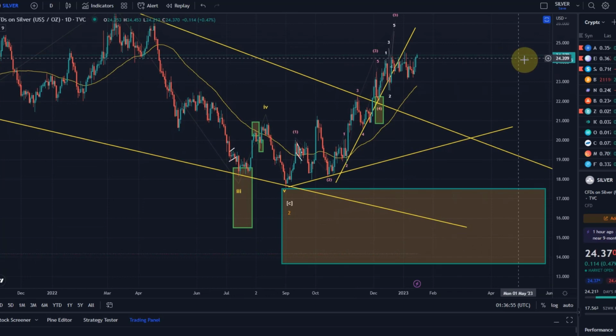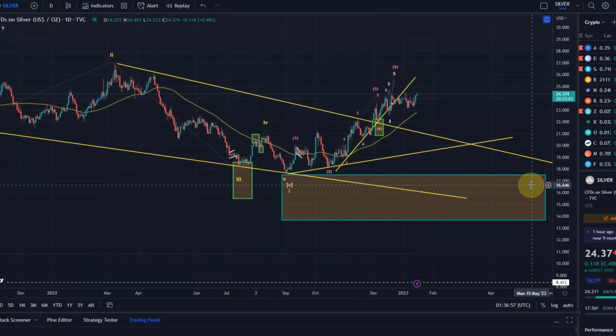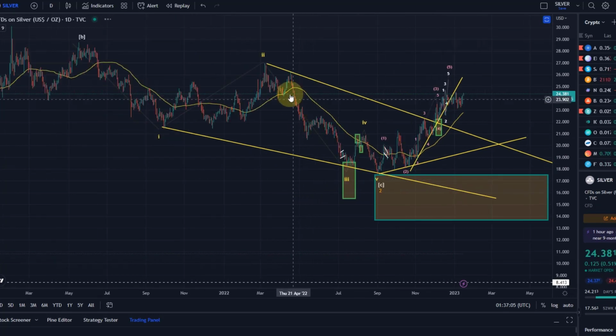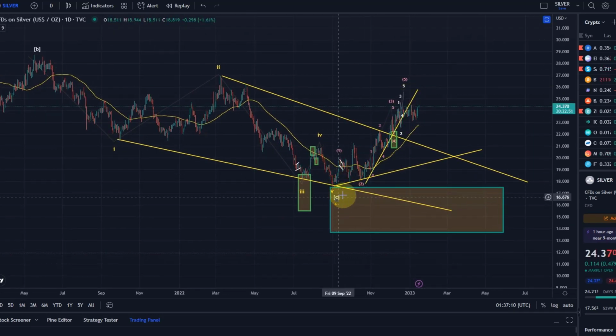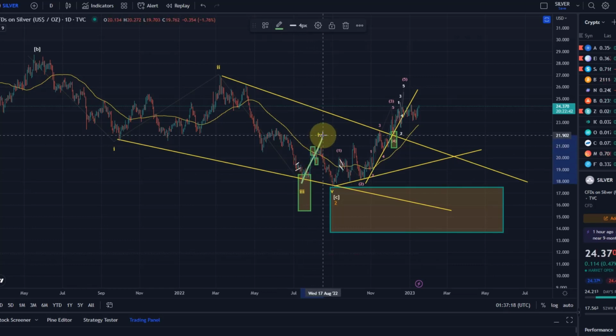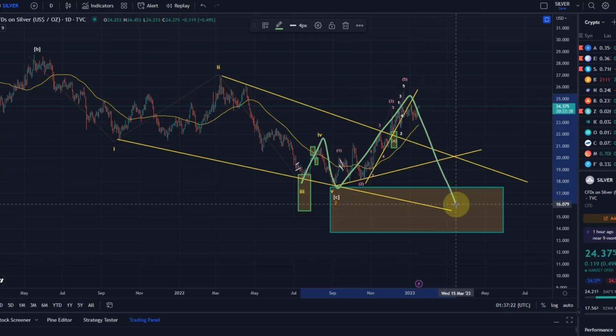I'm currently assuming, as I do with gold as well, that the bear market low here was already in, but I have to tell you that this is only an assumption. The chart hasn't proven anything, so this could still be a corrective wave to the upside of some sort because we only have 3 waves. You could easily say that this was A, B, and we're now coming up in a C wave of some sort and will then make another lower low.